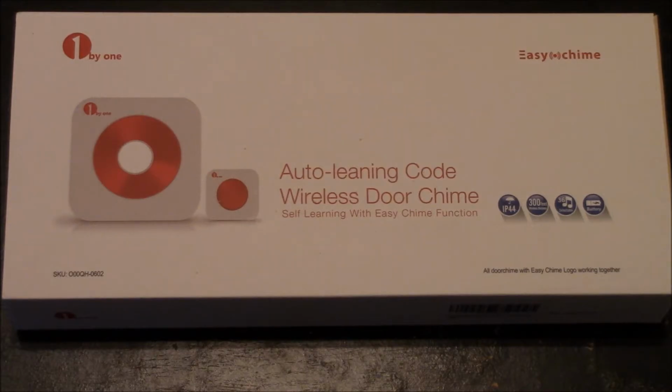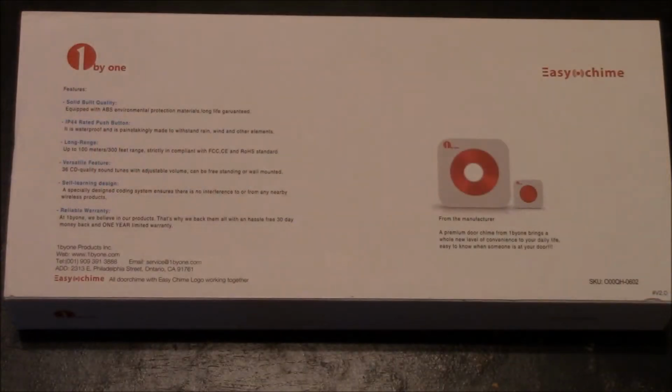And on the front of the box it tells you that this is waterproof, it will work from 300 feet away, it has 36 selectable chime tones, and it is battery operated. On the back of the box it lists the features of this chime.